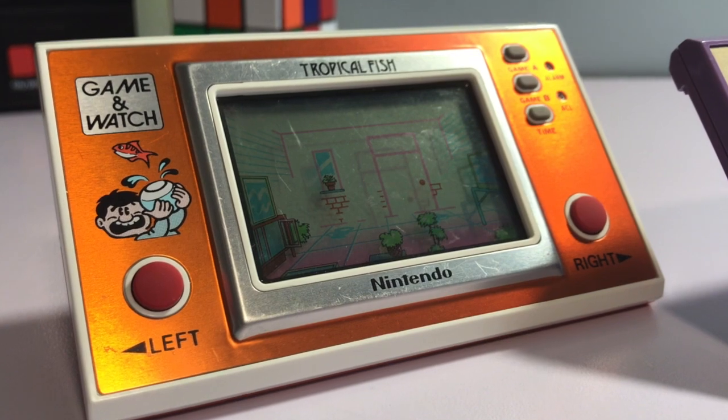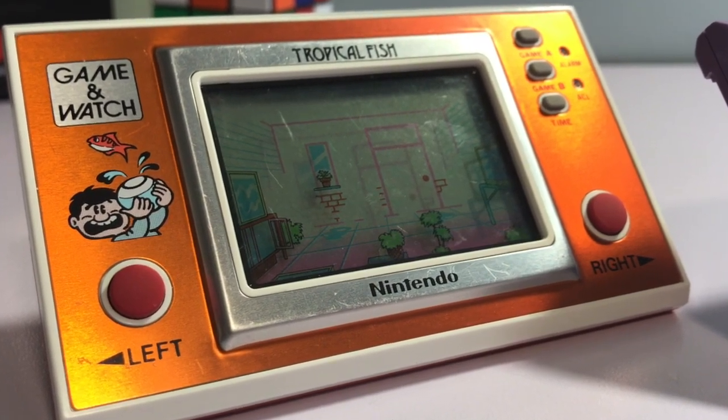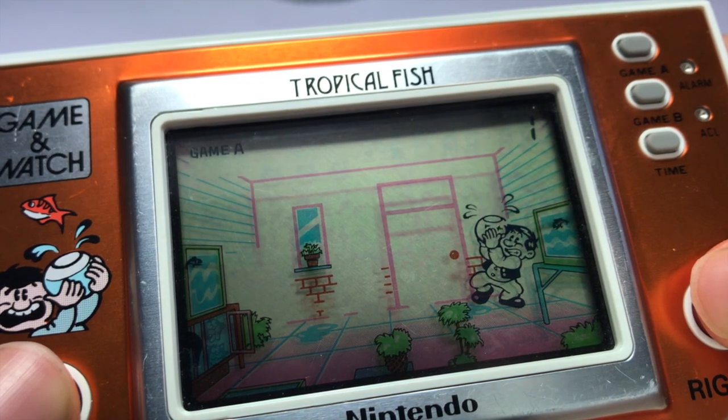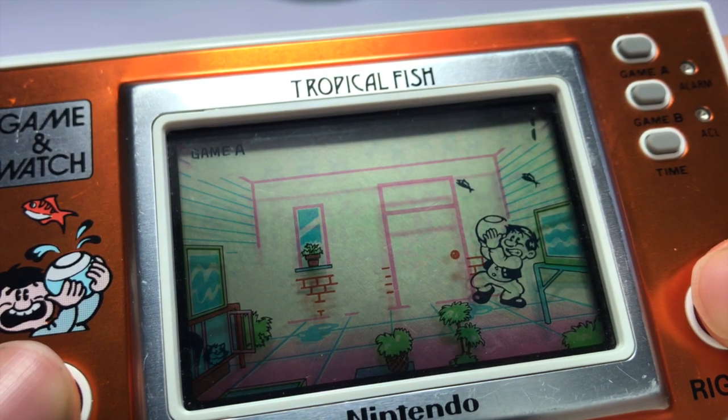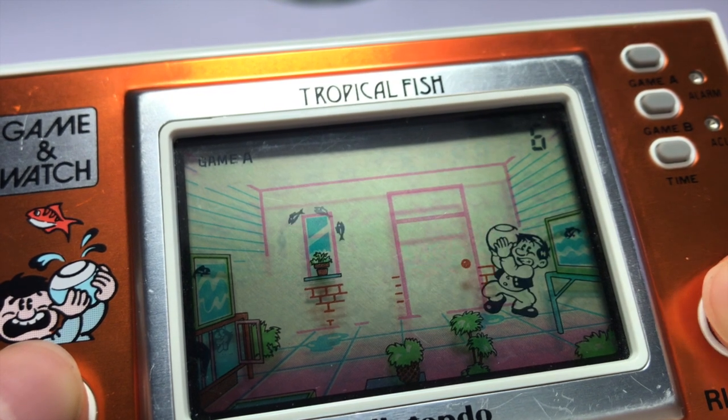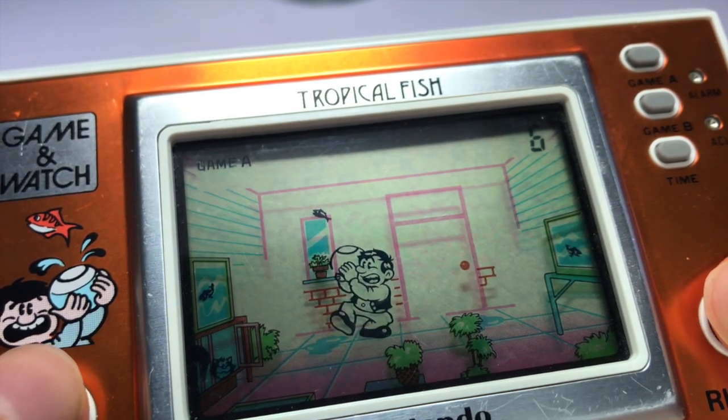Tropical Fish was released in 1985 and is a rare handheld. In the game, you have to move left and right with your goldfish bowl to keep catching the jumping fish. If you drop a fish, your cat will eat it and you will lose a life.